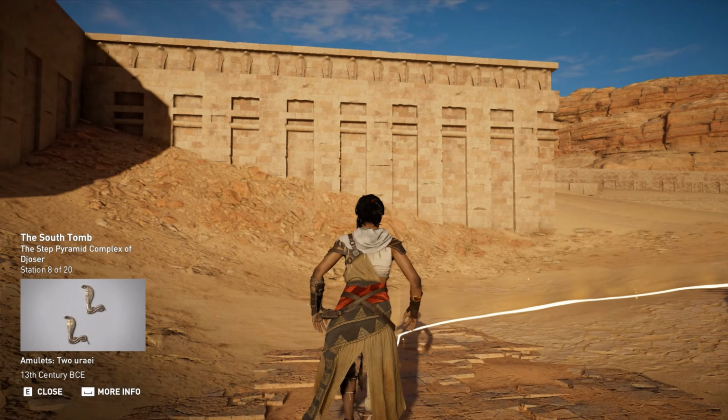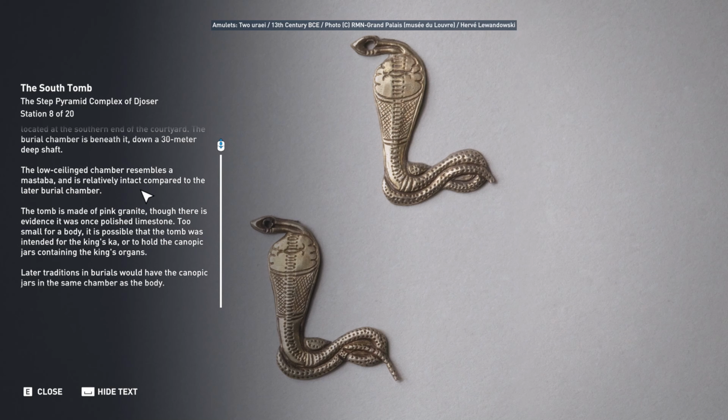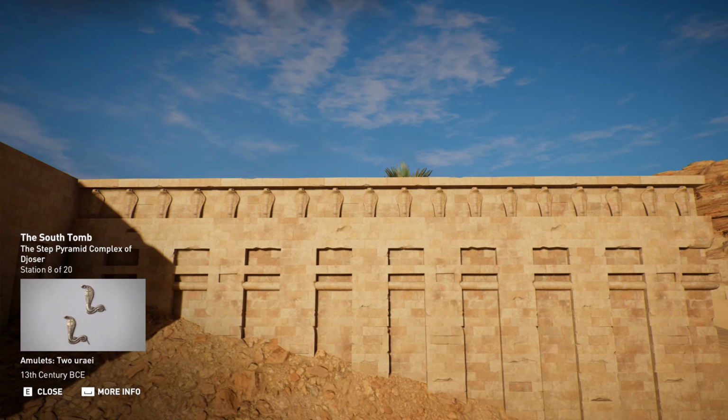Guarded by a line of carved snakes, this tomb is located at the southern end of the courtyard. The burial chamber is beneath it, down a 30-meter deep shaft. The low-ceilinged chamber resembles a mastaba and is relatively intact compared to the later burial chamber. The tomb is made of pink granite though there is evidence it was once polished limestone.